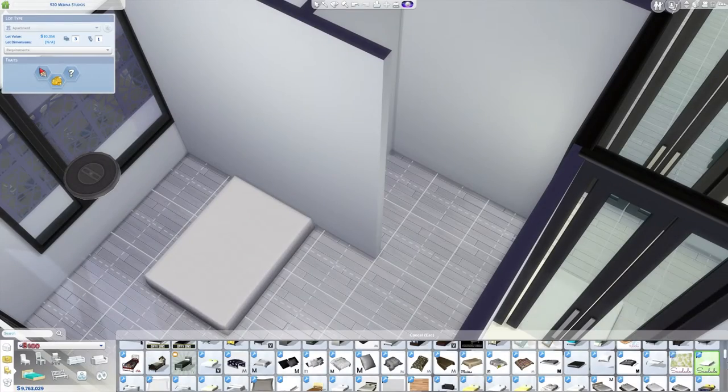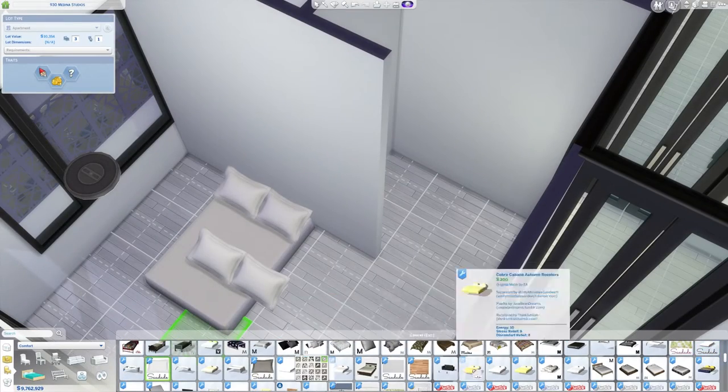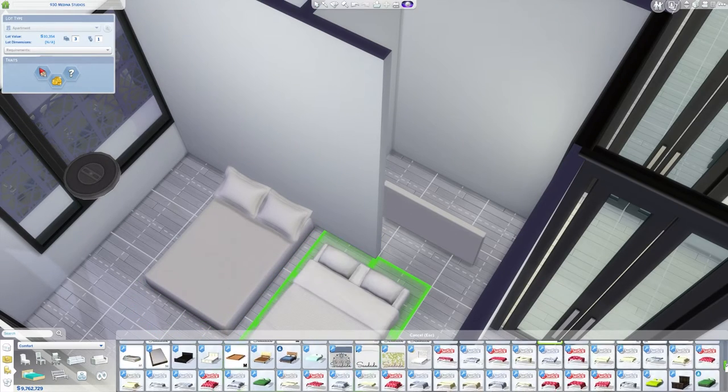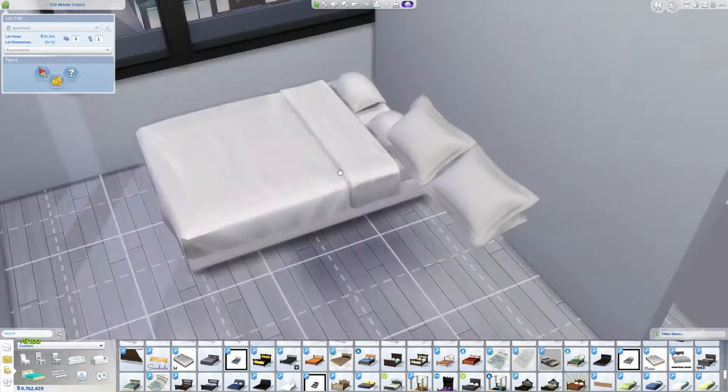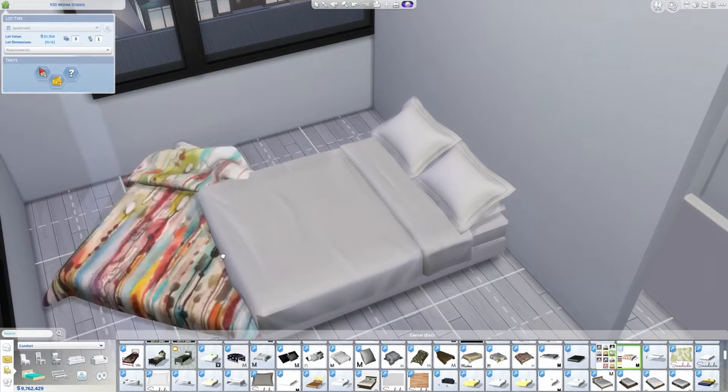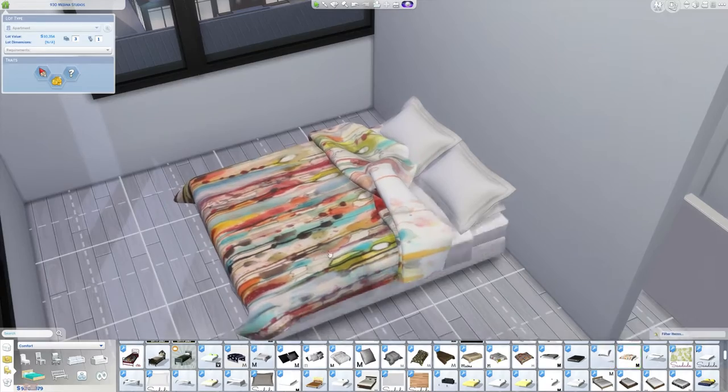Hey guys, and welcome to yet another apartment speed build. As the title suggests, today we are doing a colour pop studios. I say that like I didn't make up the title myself. But yeah, that's what we're doing.